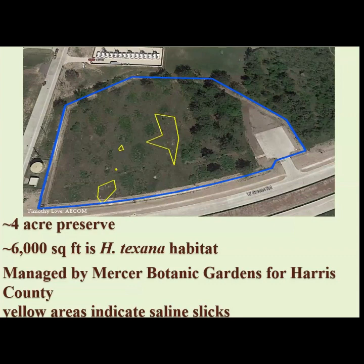So this preserve is actually sort of an experiment. We don't know if this will actually work and help maintain those species, because those saline slick areas are maintained based on that unique hydrology at that site.